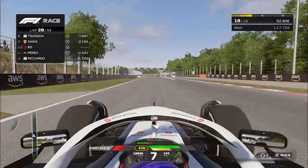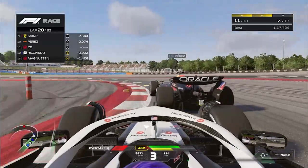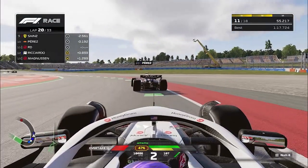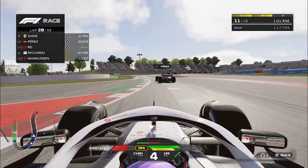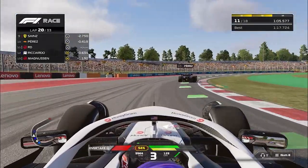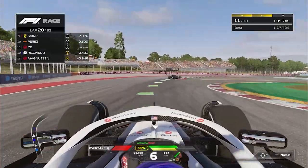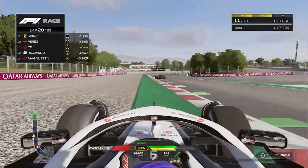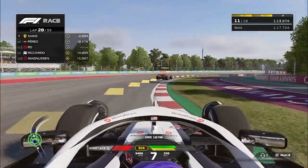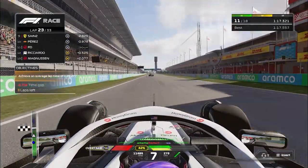And with the help of DRS, Perez tries to overtake us, and we just let him by because we don't want to push our tires too much. We just want to sit in the DRS of Perez and get a little bit cooler air on the start-finish straight, and we will be good into the race. And onto the last corner we still have DRS with the help of ERS and DRS.